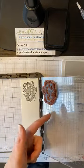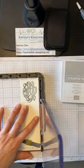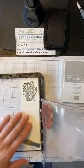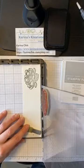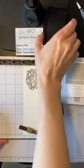Now, instead of removing the actual stamp and placing it down here, I'm just going to use the hinge method. I'm just pulling it straight up, and we'll move it down. We better move it down one more. There, and then I can stamp my second flower.